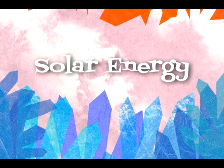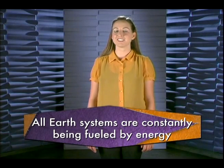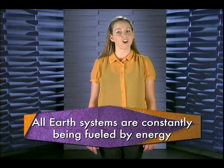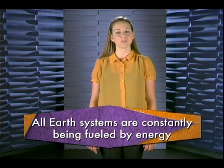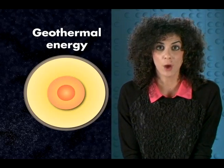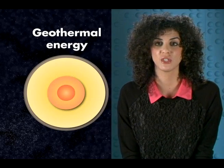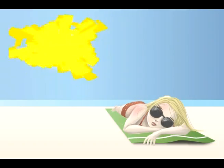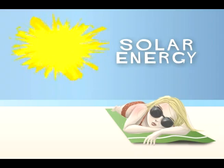Solar energy. Earth is an energetic planet. The reason Earth is able to support life is that all of its systems are constantly being fueled by energy. Energy comes from two different sources. A small percentage of Earth's energy comes from geothermal energy. This is energy from deep in the planet's core. But the majority of the Earth's energy comes from none other than the sun. Energy from the sun is called solar energy.